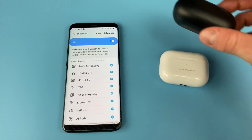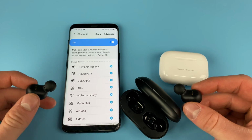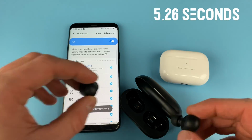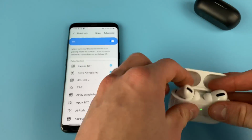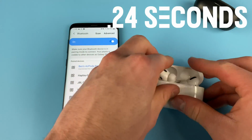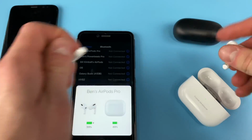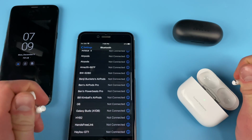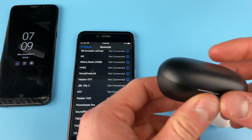So let's get the Heylous. Connected. Now for the AirPods. Connected. Alright, starting with the AirPods. Alright. Now for the Heylous.